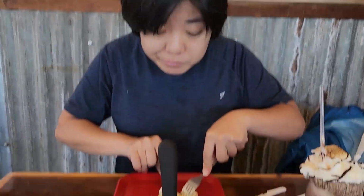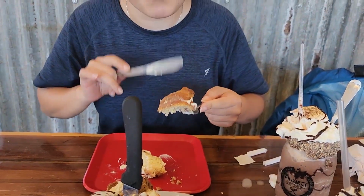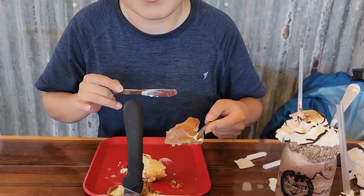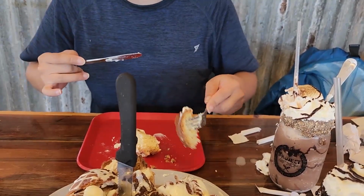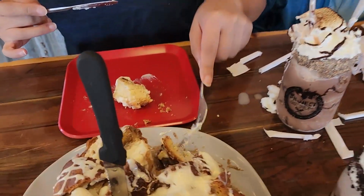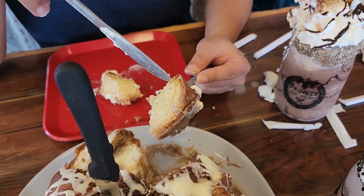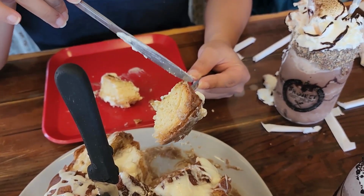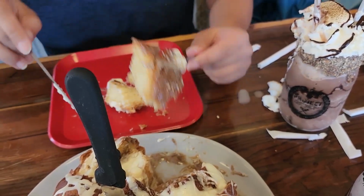It's a cinnamon bun with a strong cinnamon taste on the bun. Cream cheese with the sweet sauce, but it's not crazy sweet. Of course it's a dessert and it's going to be sweet, but not so sweet that you don't want to eat it. I think this level of sweetness is good. The roll here is crunchy, this section, and this part is more mushy. I love it.